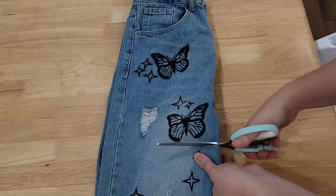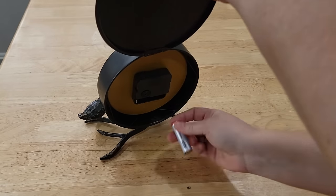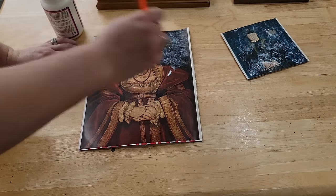I also am going to make over even a pair of jeans. And then I have tons of thrift flips that I'm going to do. A lot of these I actually kept and I'm going to be decorating with them in my house. And then some of them I did sell.